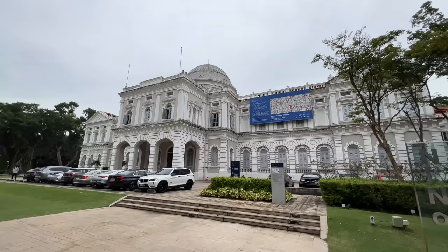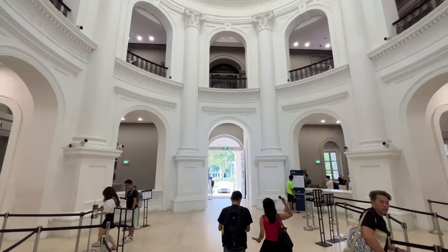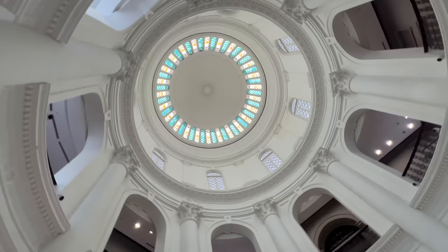And when coming to Singapore, you might want to consider going to the National Museum of Singapore. Let's go inside. It's $15 per person to go to this Singapore National Museum. There are two levels, but we can't film or record in here because no videography or pictures are allowed.